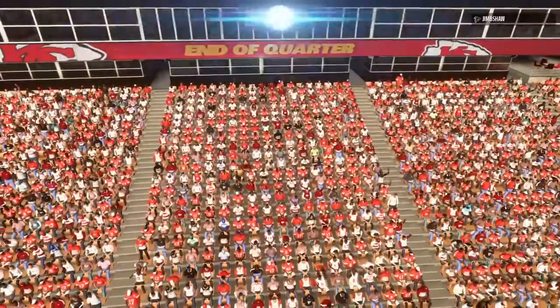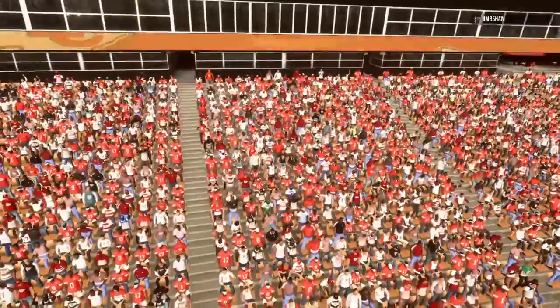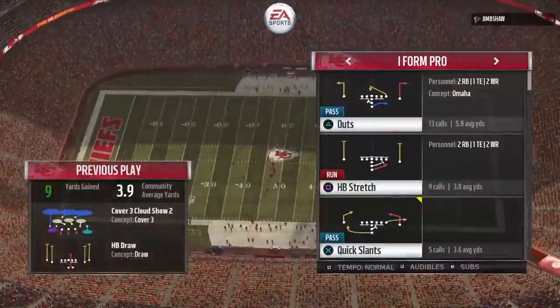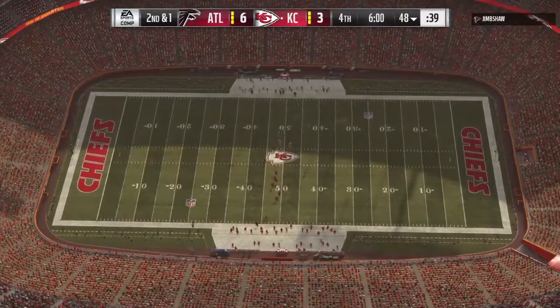We're back now in KC. It's been a very hotly contested game to this point. Just a field goal separating these two teams as we get set for the fourth quarter.